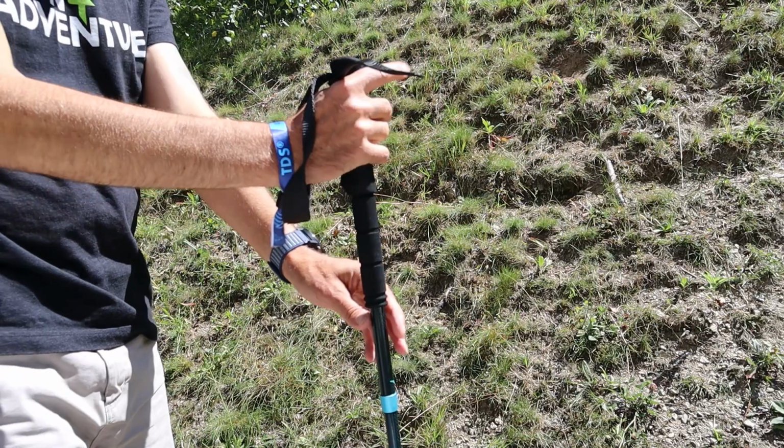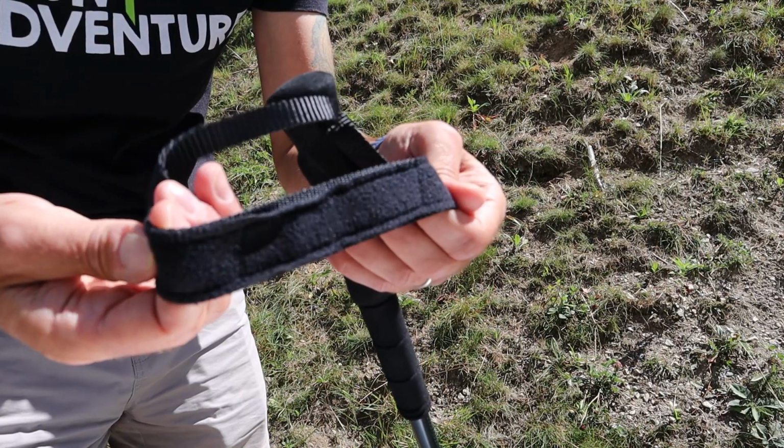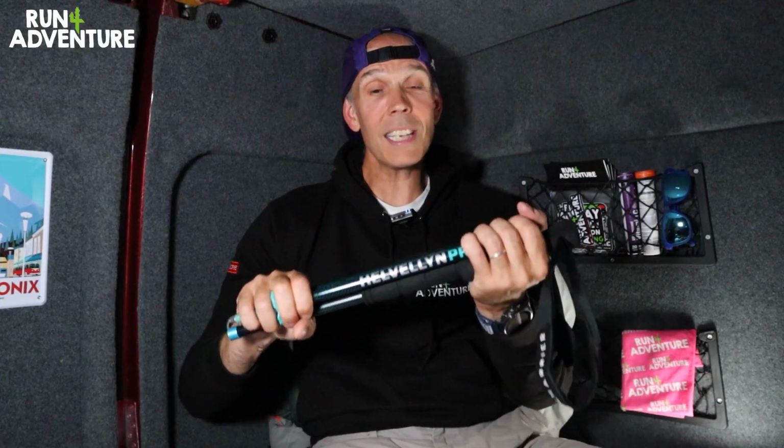They're actually a bit lighter than my Salomons, the handle grips are a bit more comfortable, and the wrist straps are softer, but I also like the fact that they're more compact when you pack them down. So the poles actually clip into the little baskets on the end, so it keeps it all nice and tidy. And like I said, it's a bit easier to pack them down and to stow them on my race vest.